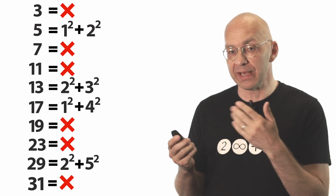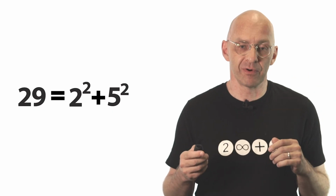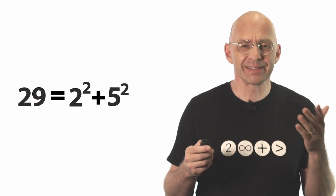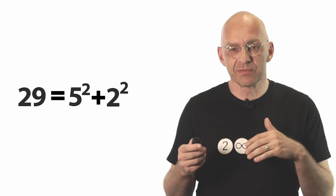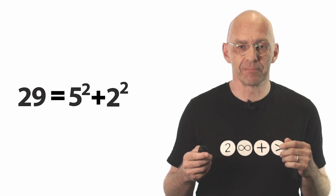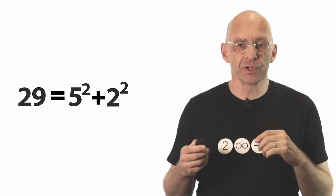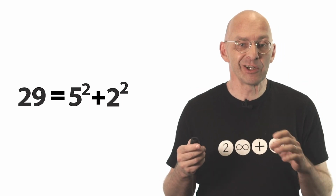For example, 2 squared plus 5 squared, that's the only way for 29. Okay, yes, there's also 5 squared plus 2 squared, but unlike in the last video, we won't distinguish between these two trivial variations of writing the same sum. I'll show you a proof for uniqueness in the next chapter, but first a fun windmill interlude as a bit of light relief.